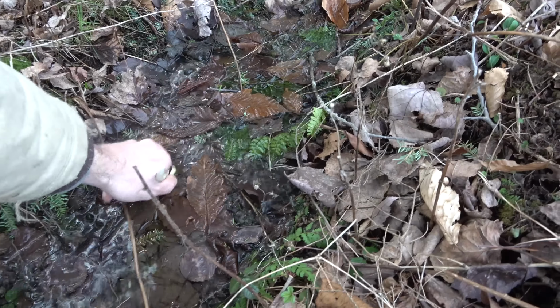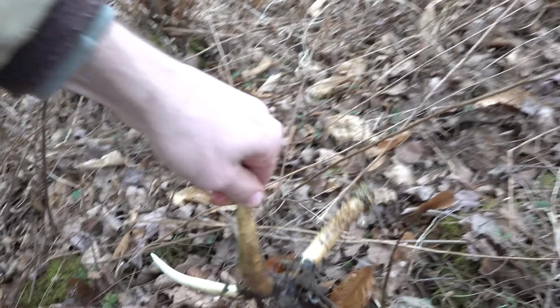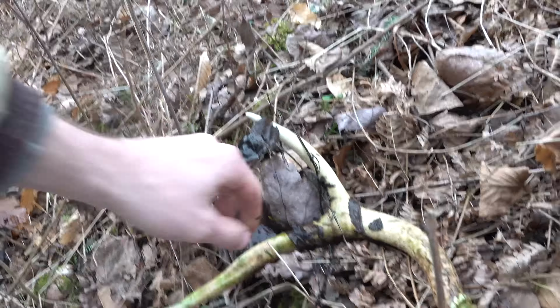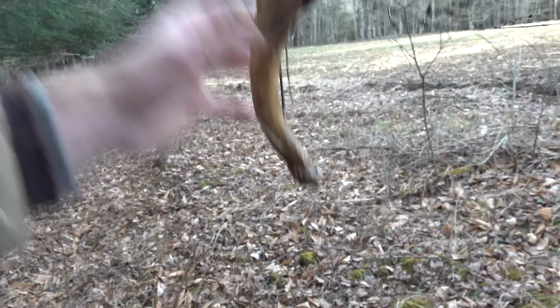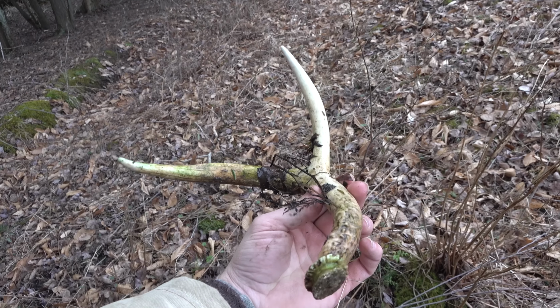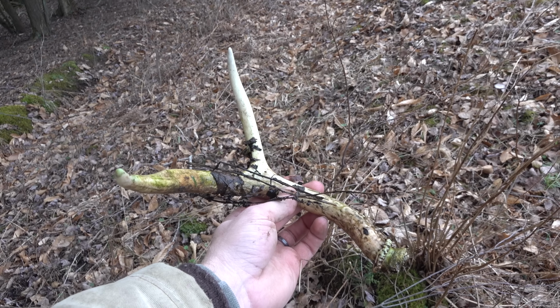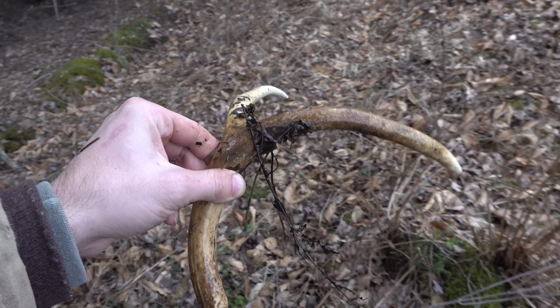You can see these old tire tracks coming through here, and right there is a point. This is definitely not this year's by any means. Look at that. It's all discolored from being in the water. I remember that deer. This is actually from last year. This deer had 3 on the other side. It was a 5-point. It's actually unbelievable. I missed this.